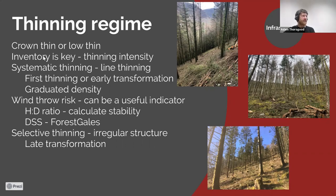Again, inventory is the key. So here we need to know what the volume is on the site of the particular plantation species, and then we can work out the thinning intensity. And that's something that the Woodland Trust can help with. We can help with through the Celtic Rainforest Project.